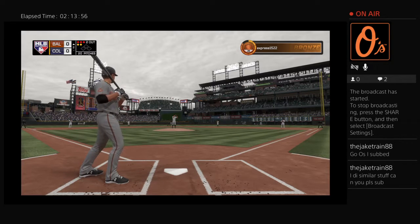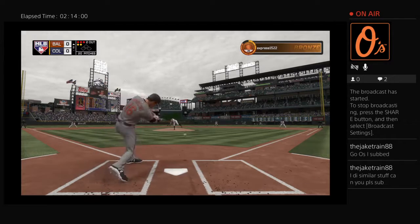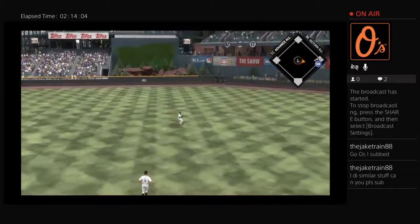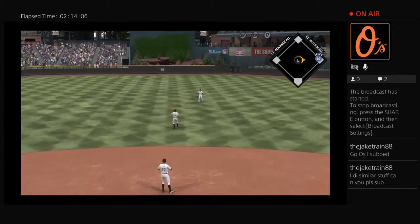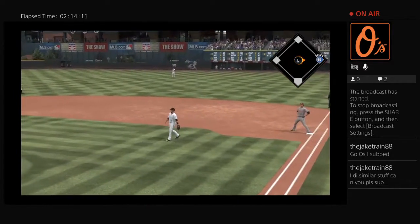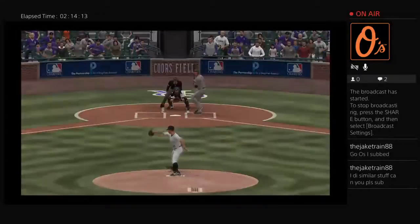He's ready. Now the payoff pitch. Hit back up the middle. And the Orioles have their first hit of the ball game. So on a full count pitch, he's able to get on base and keep the inning going. Well, this is the 6th hitter he faces. He finally gives up.